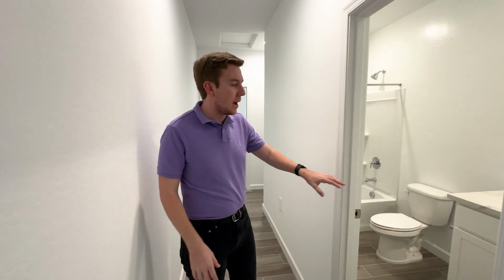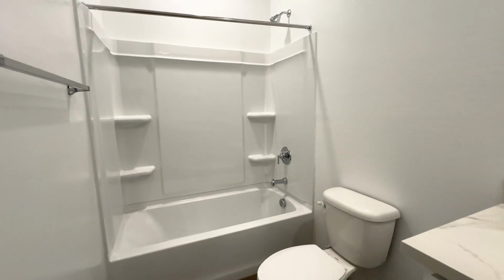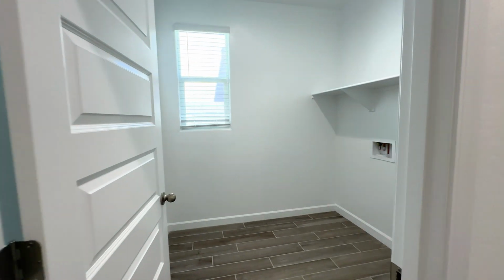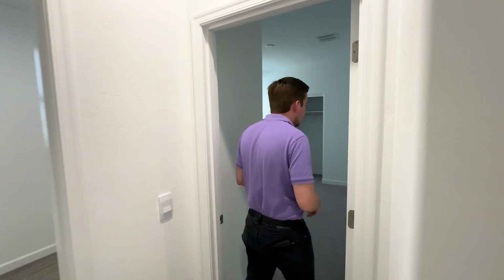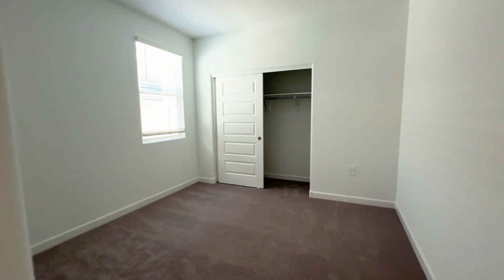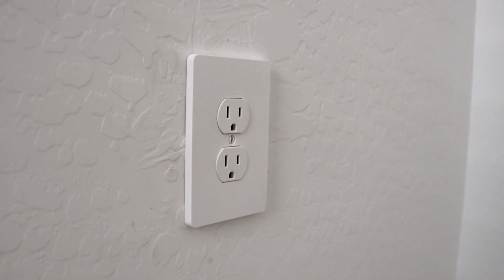Moving past the garage area, we'll go into the other guest bedroom wing of the house. So you do have another guest bathroom over here. This one, pretty standard setup. You've just got the sink, tub shower combo, and the toilet, but still nice overall. And then heading down this way, you've got your laundry space back here. And then heading into this guest bedroom, this one's a little bit smaller than the other bedrooms, but that does not mean it is a small bedroom. It is still a pretty nice sized room. You've got plenty of outlets around. Once again, the 9-foot ceilings.